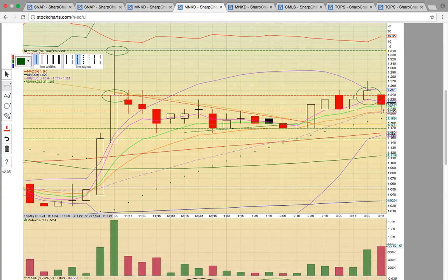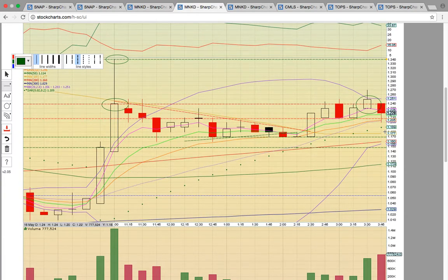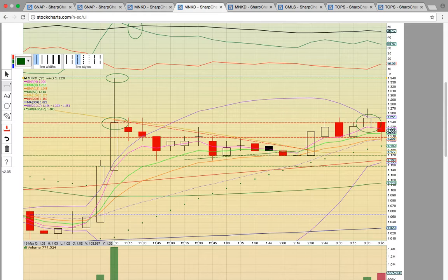And then if this middle Bollinger Band at 120 breaks, that's going to signal downside risk. Notice that has been holding the entire day today. So right currently, MNKD is trading above almost all the moving averages here, except for EMA4 on the 15-minute chart. Yes, all the moving averages except for the EMA4.